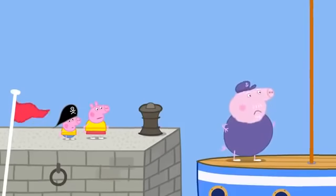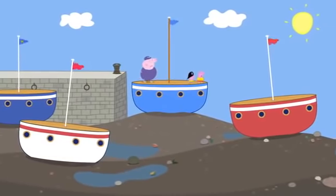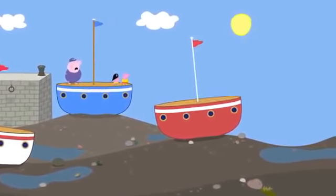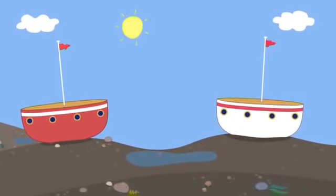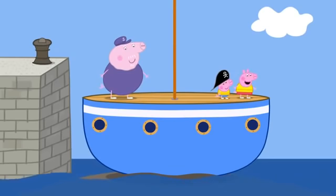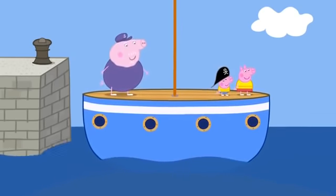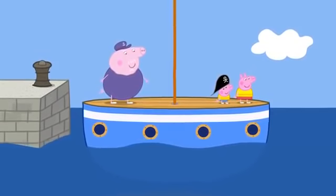Oh, bother. Grandpa's boat is stuck in the mud. There's no water, Grandpa. Yes. The tide seems to be out. So we can't go sailing? Don't worry. The water will come back again soon and the boat will rise up. The water is coming back. It certainly is. The water is lifting Grandpa's boat out of the mud.